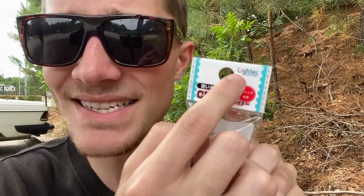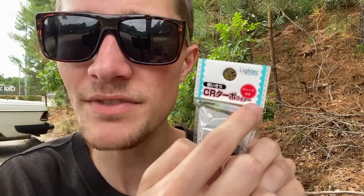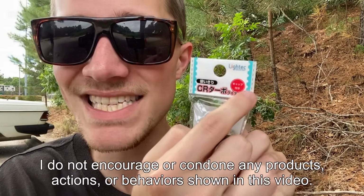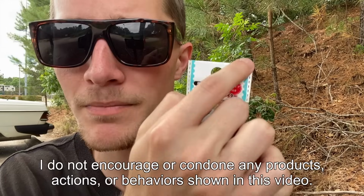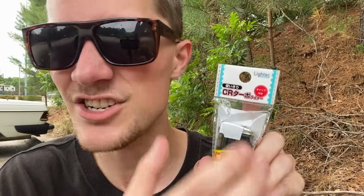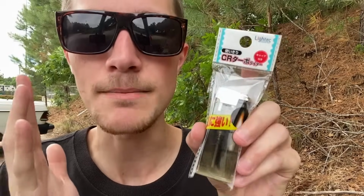To the side of the Lightec logo right here, we can see there's a blue wavy line. That is also on the other side as well. Then to the side of that blue wavy line, there's a little bit of some holes, and that's all in white. I do suppose that's probably where this packaging was put together, just stapled together, and that's probably what these little lines right here are. Makes sense, I do suppose.